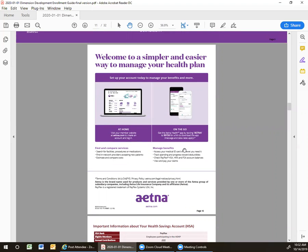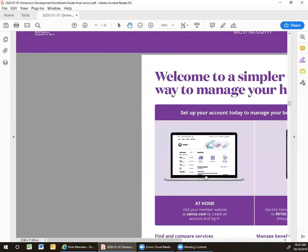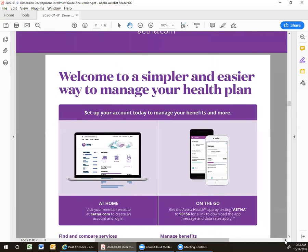Aetna's got a great app that you can download. I'm going to enlarge the size of the font again so that we can see it here. Let me move this screen over a little bit. There we go.